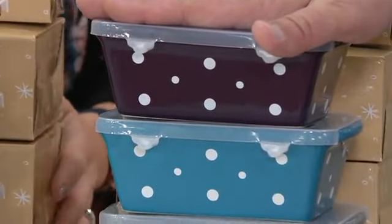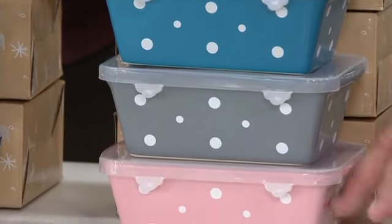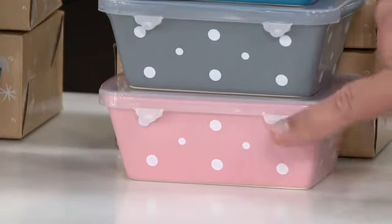Yeah, sure. And then finally, if you're seeing spots, that's by design. These are your polka dot. And in the polka dot, you're getting the purple, this beautiful teal blue, love gray. The gray. And then you seldom see any Temp-tations in pink. You're right. This is one of the rare occasions when you're going to see some Temp-tations in pink. I would not wait on this.